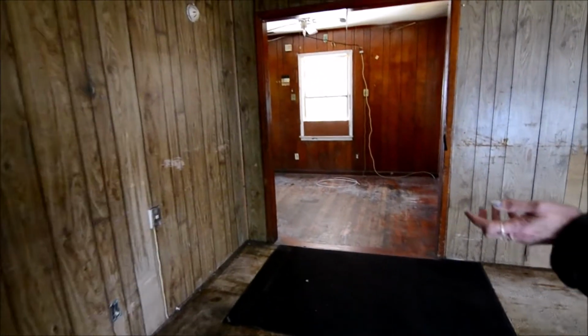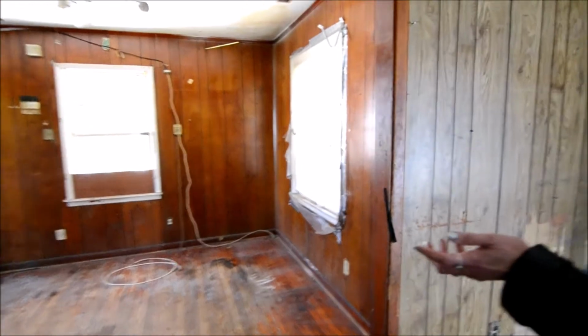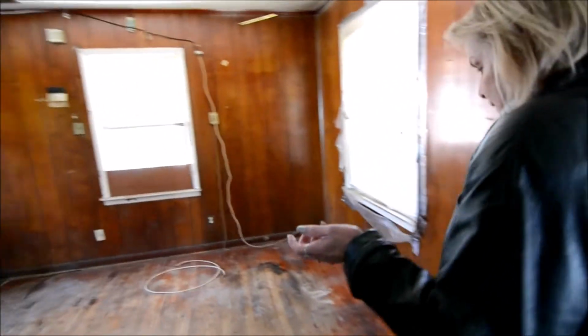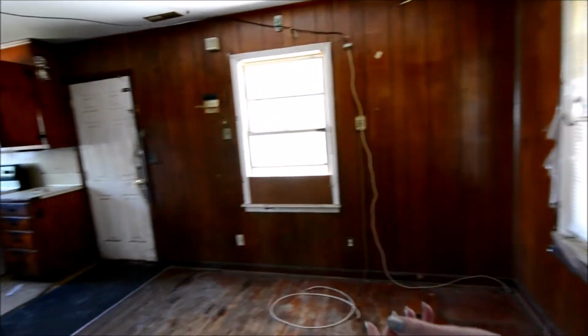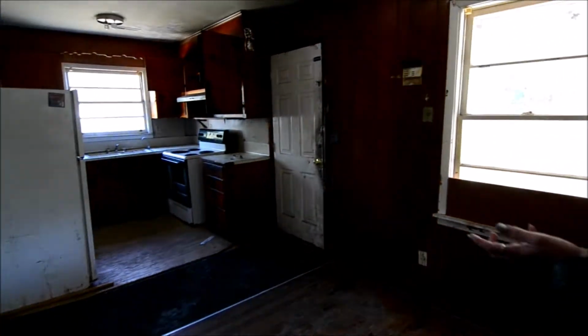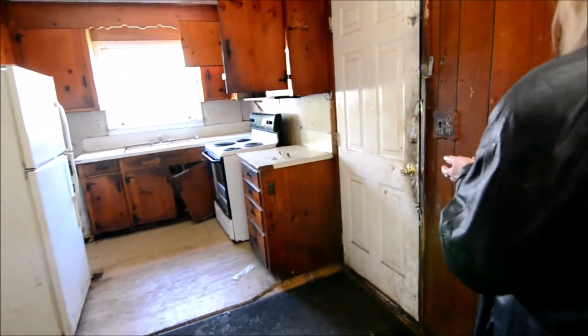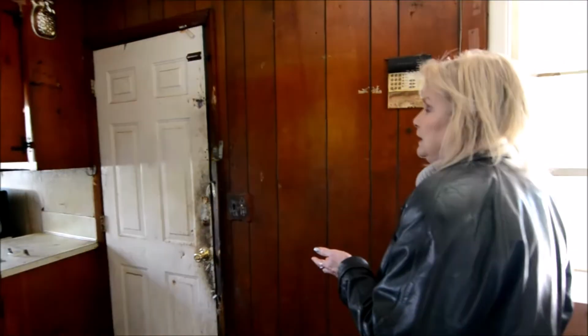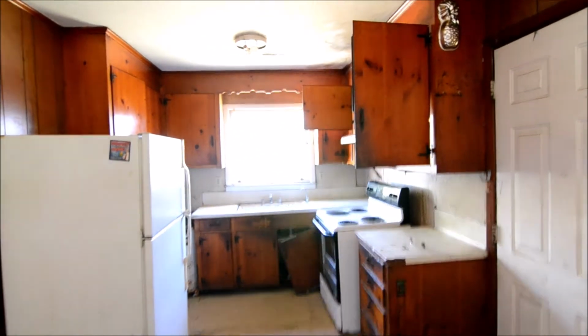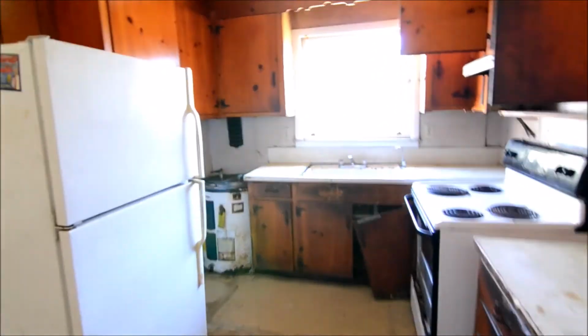A completely revamped house in this neighborhood sells for $180,000, and that just means refinishing the already good hardwood floors and putting granite countertops and stainless steel appliances in it. This house needs to be completely torn down and rebuilt. This is a really beaten up and left to die house. There's no electricity, so no water, no nothing.